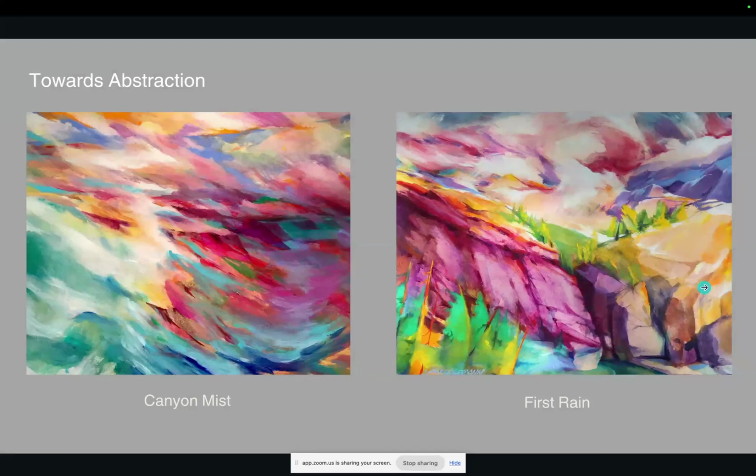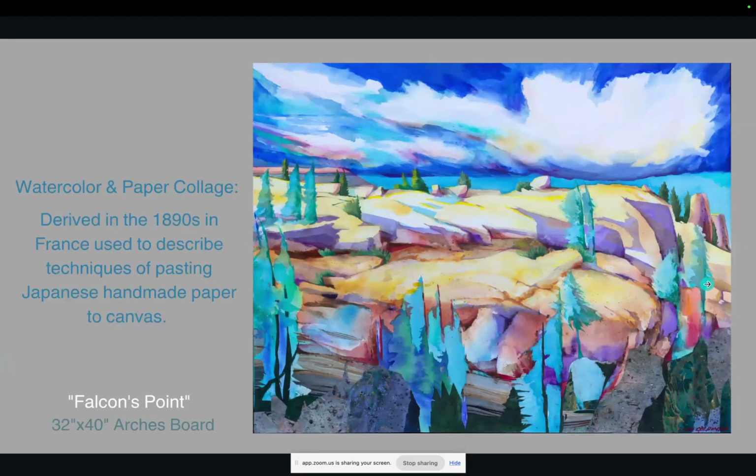Getting a little more abstract again in the series, heading into rain season, and introducing collage again. Oh, down at the bottom, I'll go back there for a second. This is Japanese paper, and it looks like that basaltic rock that's around here. The trees are getting really stylized, very flat, and they're cut out of paper. And these are painted back here. So you do what you got to do. Everything works out, though.